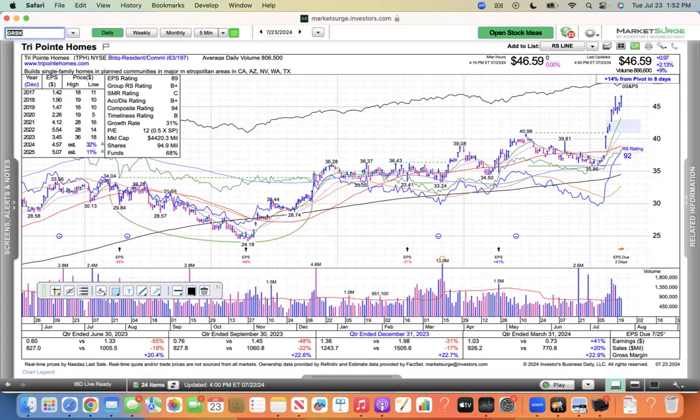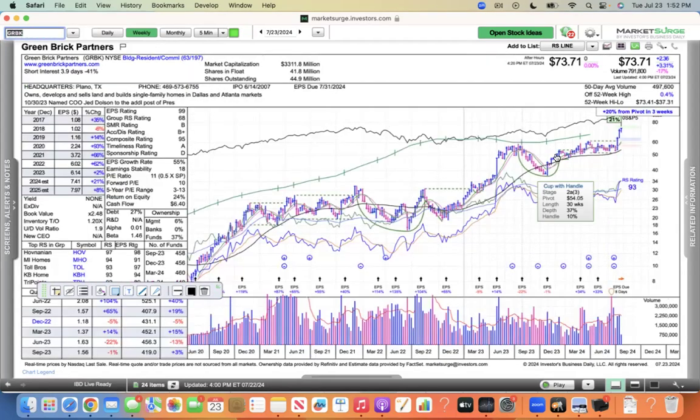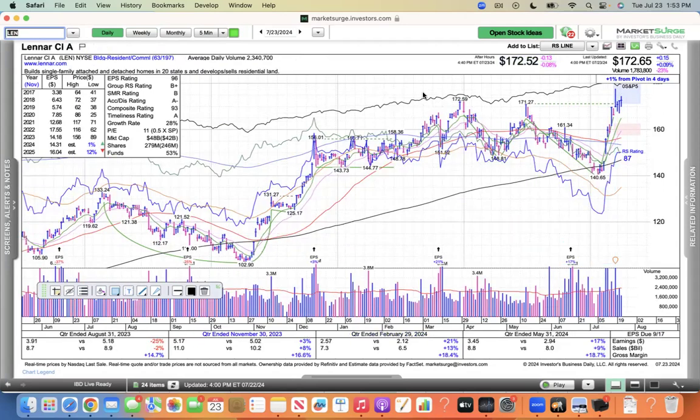GRBK, this is home builders in the South. Dallas, Atlanta, they specialize in their home area. Got to go to the weekly here. I think it showed better here. This long consolidation, this cup with handle, a flat base or just a consolidation pattern, broke out 2 weeks ago, 20% move not to be ignored. Last week up 11%, and this week already up 3.3%, making new highs. Just a really strong stock making new highs. It's a smaller stock, 3 billion market cap.